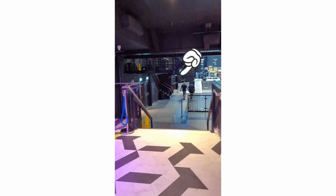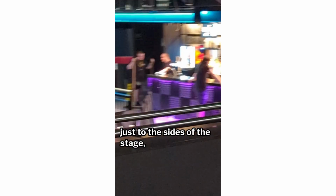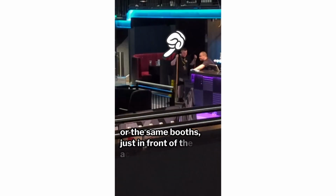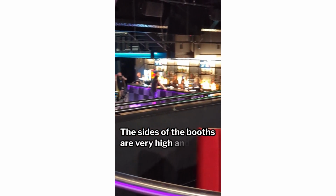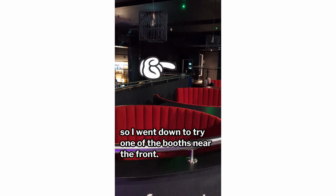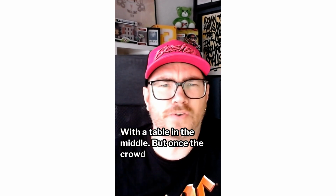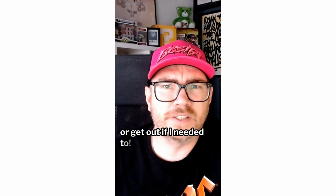An option I was given was one of the 2 upholstered booths at the front of the room, just to the sides of the stage, or the same booths just in front of the accessible area. The sides of the booths are very high and from a seated position there is no way the stage is visible. There is a lift to get access to the main floor, so I went down to try one of the booths near the front. The booths are great, with a table in the middle, but once the crowd filled up I wouldn't be able to see over everyone, or get out if I needed to.